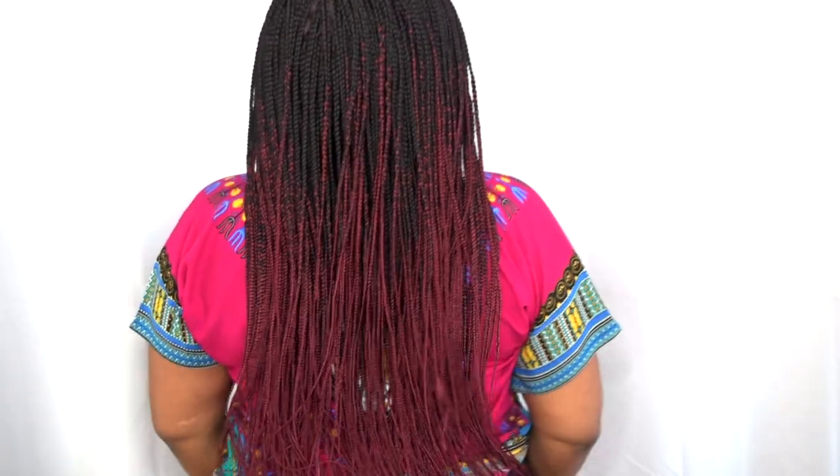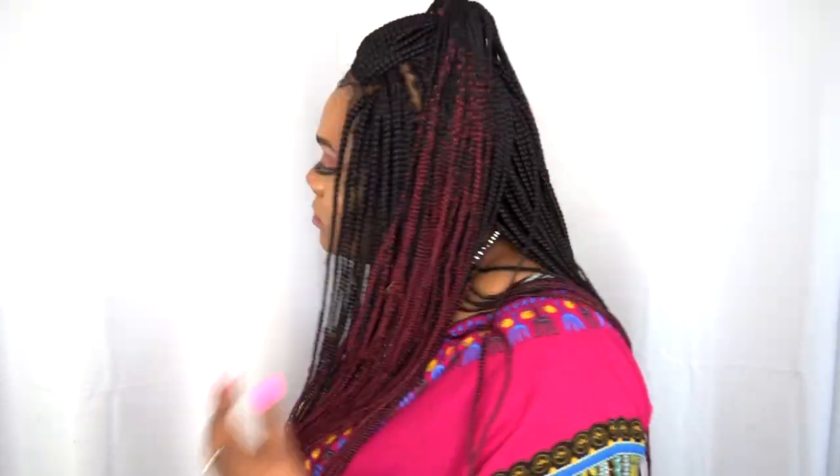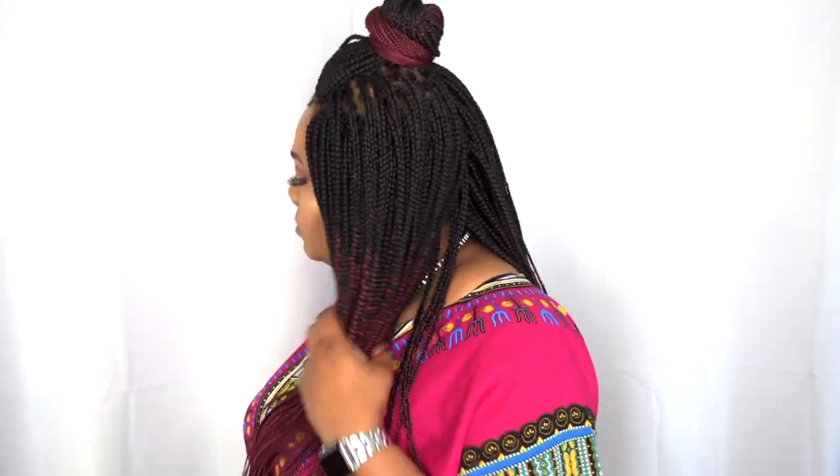Now, as you can see from the multiple styles that I created, I didn't really do the total up look with the bun or total up look with the ponytails because I did not tack this hair down. If you want to do so, I would suggest you tack the wig down with some glue or some kind of lace adhesive because it is a bit heavy. Once you put it up into a ponytail, you don't want the wig to come off or fall off, even with the elastic wig band.